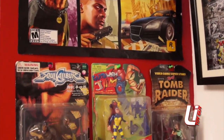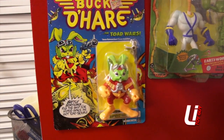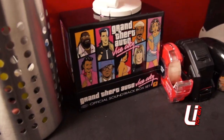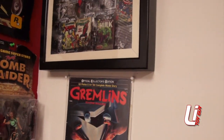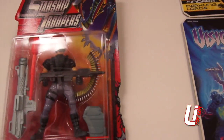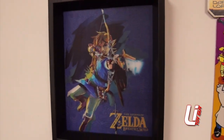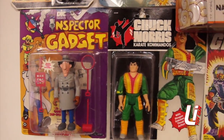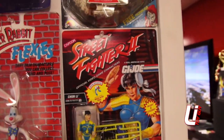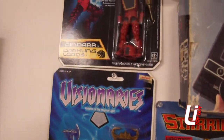That Grand Theft Auto poster, I got that on the launch day of that particular game. A couple of carded figures that are video game related. That's the soundtrack for Grand Theft Auto Vice City, which is really, really good. That's a shadow box Spider-Man art that I got from a flea market for $10. This wall, I'm still debating, but it's probably going to be filled with carded figures, because it's not really practical to build a video game storage rack there. But as you can see here, there's a lot of carded figures from the 80s and the 90s.